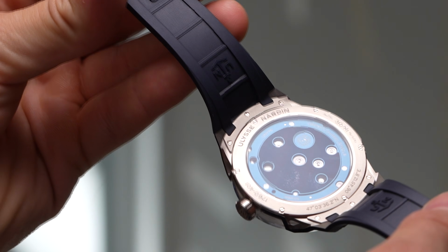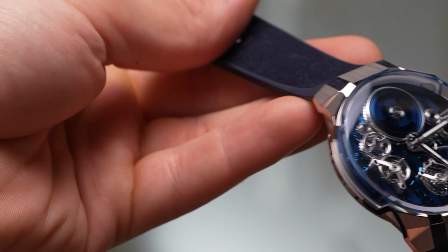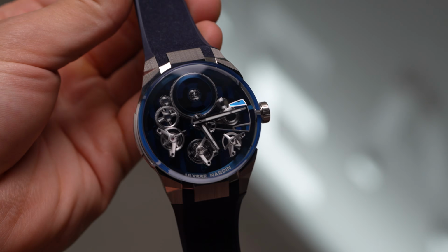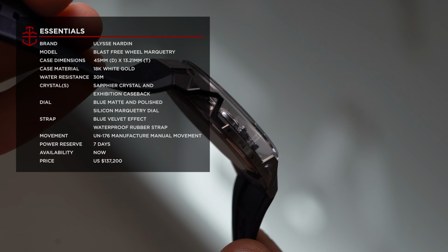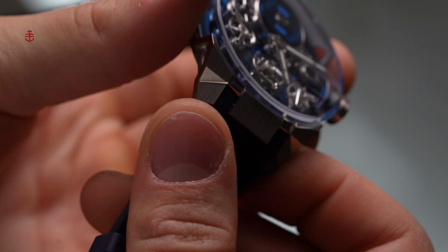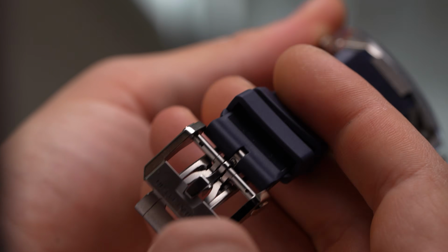While there is an exhibition caseback, it does not really exhibit the movement. Everything you need to see is on the dial side. But what it does show beneath is a full blue silicon wafer, which again pays tribute to and elevates the material in a novel way. The watch is compatible with other Blast tourbillon straps as well, but it's offered with 2 integrated straps. One, a blue waterproof rubber strap with a velvet effect, and the other, a blue alligator leather strap that are each secured to the wrist via the provided 18-karat white gold deployment buckle.